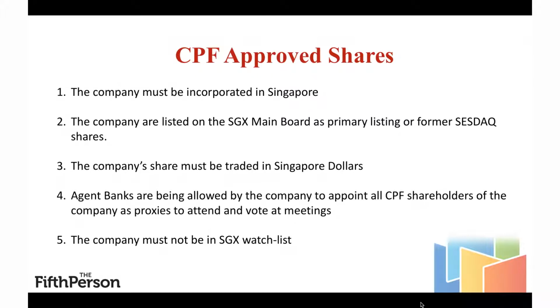So looking at all these 5 criteria, none of these criteria tells you that any of these companies are good, fundamentally strong companies, or are companies that are very safe to invest. Okay, so remember, CPF approved shares doesn't mean that they are safe to invest. Always you have to do your analysis.